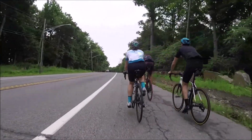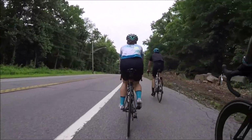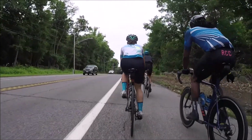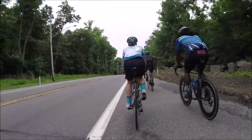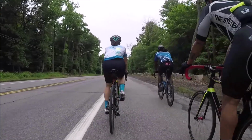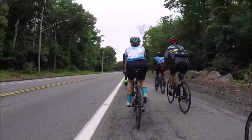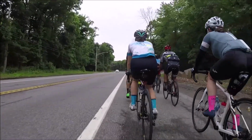As you notice, the entire group is actually rolling right around the same cadence band. We're not overspinning, we're not underspinning. Everybody's rolling pretty smoothly. As you'll see, Jason just pointed out something in the road to ensure that Tyrone had a safe passing so that he can get past that obstacle.